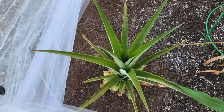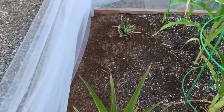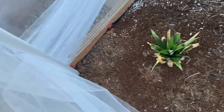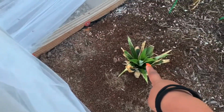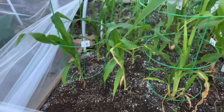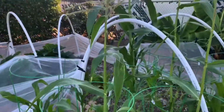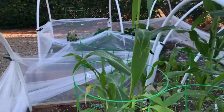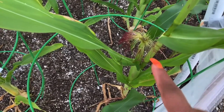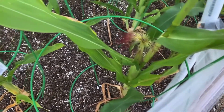And this is my pineapple top that I've been growing. And I have another pineapple top over here that's coming in nicely. I have some nice new leaves coming in. And my biggest accomplishment is my corn. So I even have my first silks coming out.